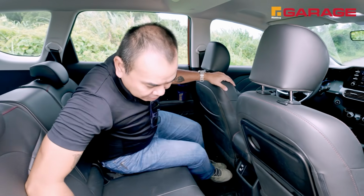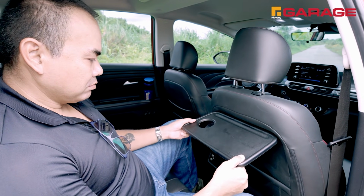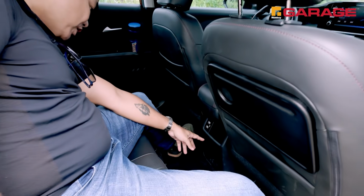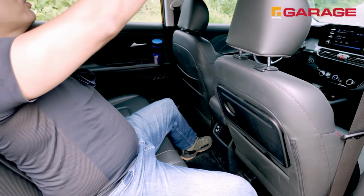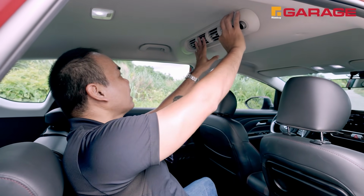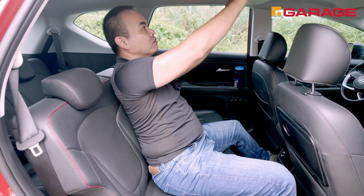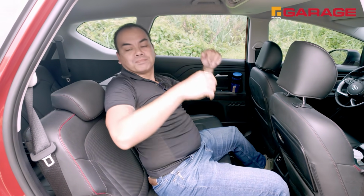Dito sa side na to, you have a fold-out tray table. Ayos. Okay, pwede mo i-level. Then may pockets ka pa. You get 2 USB-A charger ports and a little pocket over here. Yung aircon vents mo, 1, 2, 3, 4, nasa taas. Analog dial. Wala nang vent sa likod. But you've got 4, so you can assign 2 para dito sa middle row, and the middle 2 for the back row.